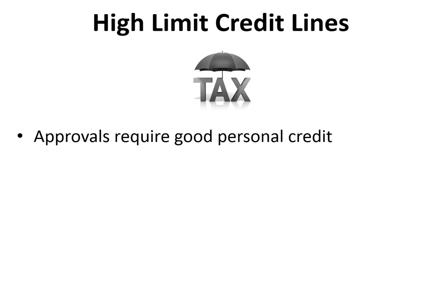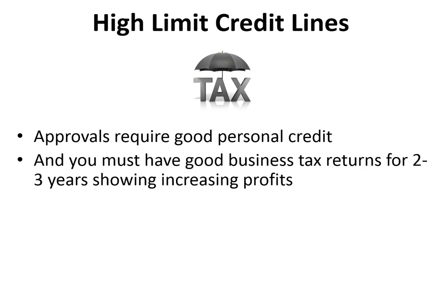Okay, approvals require good personal credit if you're talking about credit lines, period. You need to have excellent personal credit similar to unsecured business financing. And you must have good business tax returns for 2 to 3 years showing profits increasing from year to year. Here's the kicker. Here's where I might be telling you something you might not want to know, but it's the reality and we've got to face it.